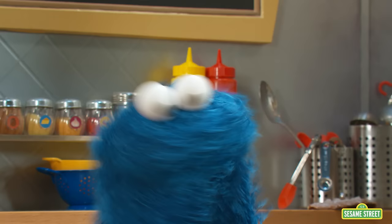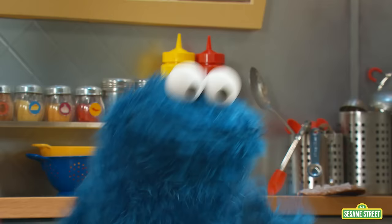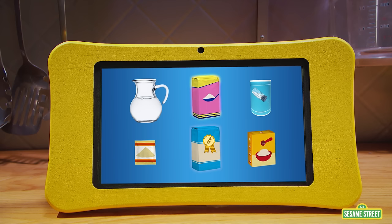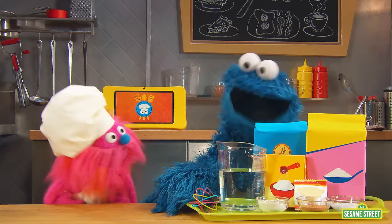What yummy twisty snack are we going to make for Monica, Chef Gonger? Let's make our pretzel. That sounds yummy. What do we need to make a pretzel? Okay, for pretzel, we need water, sugar, salt, yeast, flour, and baking soda. Here ingredients, Chef Gonger. We got water, sugar, yeast, flour, and baking soda.